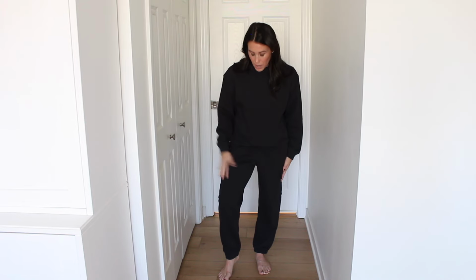So I love these. This washed black option is so good. The sweatshirt on top comes in quite a few colors. I think the cargo joggers come in only a couple of the colors. So I'll have them linked. You can check them out. I love their sweats. How many times can I say that?